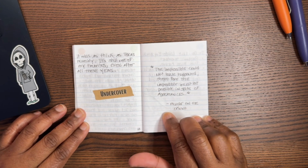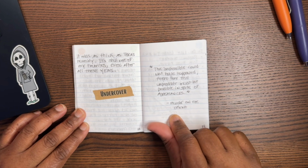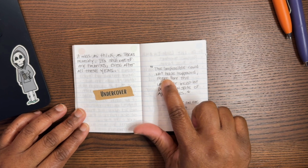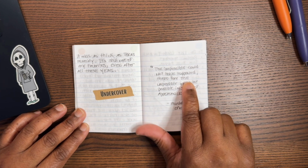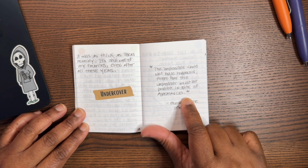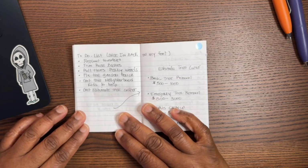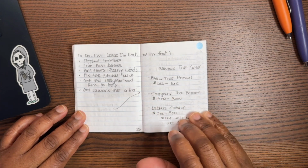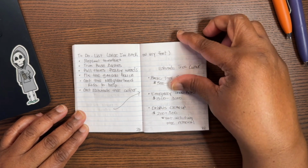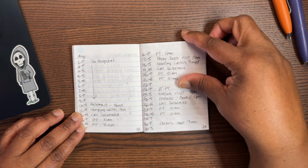And this is a quote. Maxine loves quotes. It's from Murder on the Orient Express. And this is interesting: the impossible could not have happened. Therefore, the possible must be possible in spite of appearance. That's deep. Let's see what else she got. Another to-do list. She estimated a tree cutter because a tree fell into her house. And this is her August rapid log.